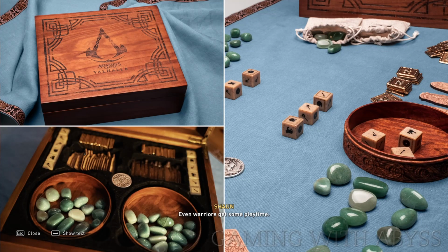Even warriors get some playtime. Indeed, it seems that Vikings played board games that involved throwing small objects, such as carved wooden figures. However, the team couldn't find any clear rules for these games. But all hope wasn't lost.